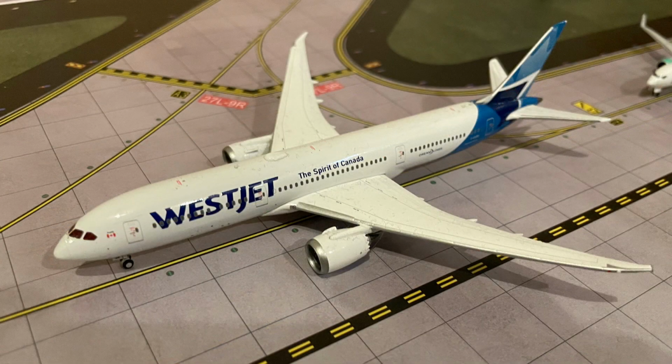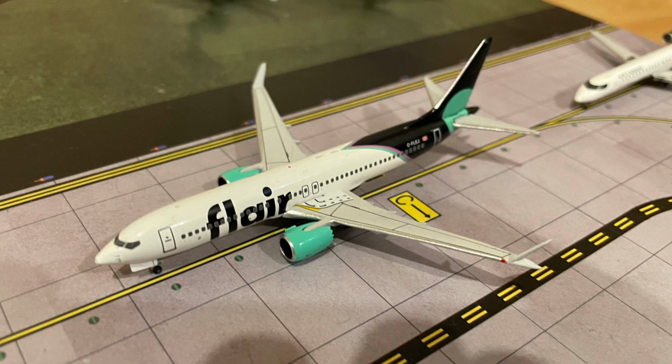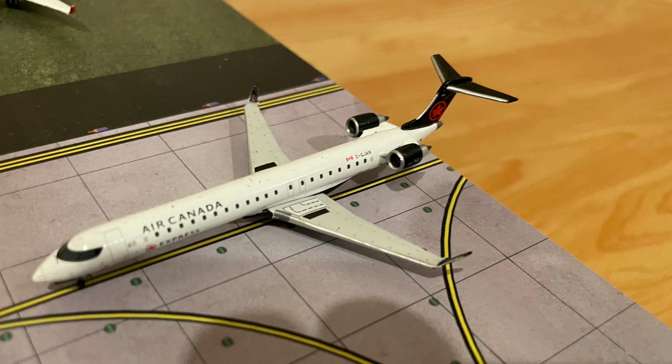Here we have a WestJet 787-9, which will be making a flight out to Rome today. Next up, we have this Flair Airlines 737 MAX 8, which will be making a flight out to Kelowna today. Then we have the Air Canada CRJ-900, which will be making a flight down to San Francisco today.